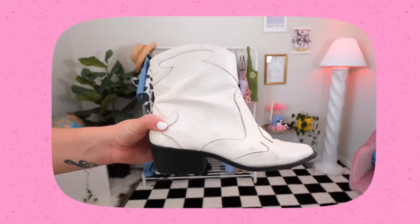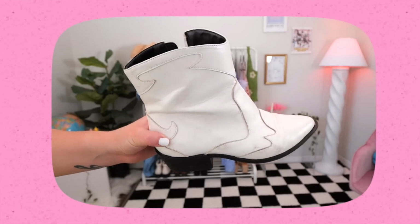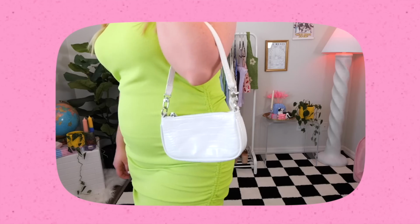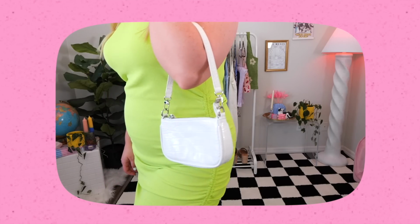I was contemplating wearing heels, but then I was reminding myself a little bit too much of me in 2008 on my 21st birthday when I went to the club, you know? I have this little white bag that I got on Amazon forever ago behind me, so this actually feels very cute. It adds to the outfit, it adds to the aesthetic.